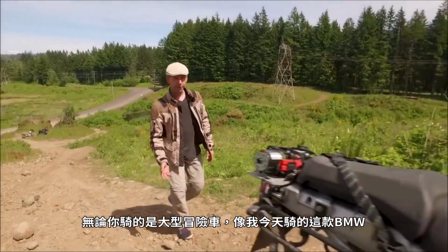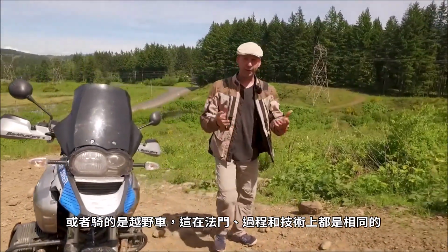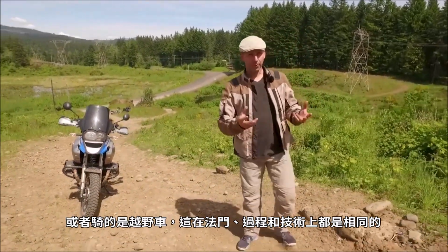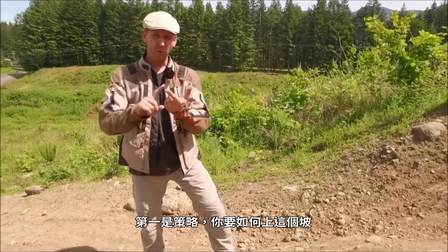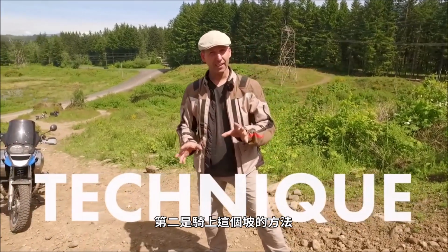Whether you're on a large adventure bike, today I'm on an old oil head BMW, or whether you're on a dirt bike, the technique and the process and the skills that are going to be required are the same. There's two major things that you have to keep in mind. Number one is strategy, how to get up the hill. Number two is the technique to get up the hill.